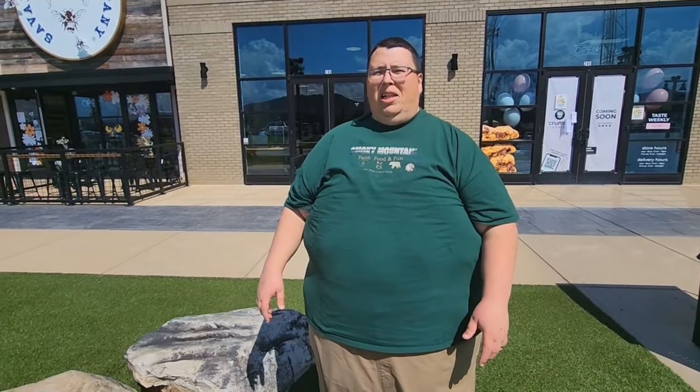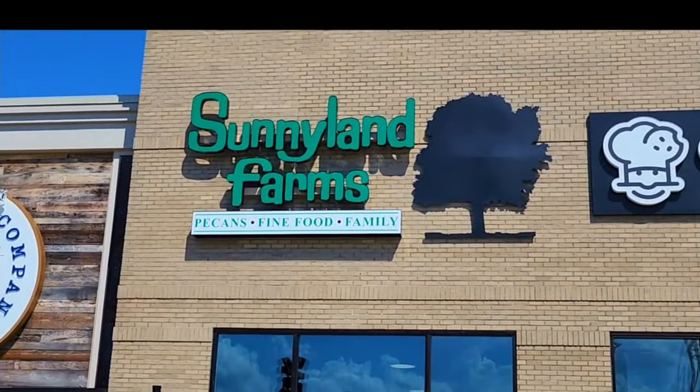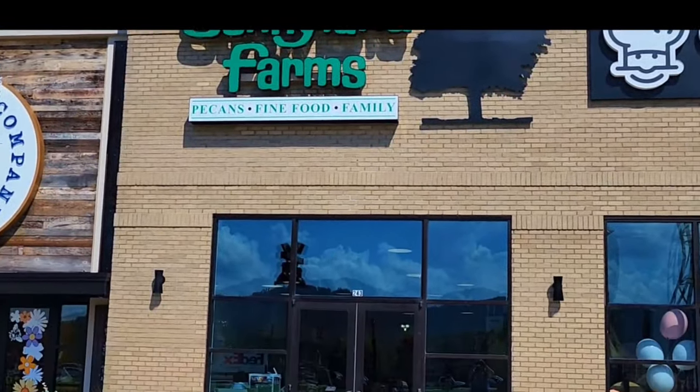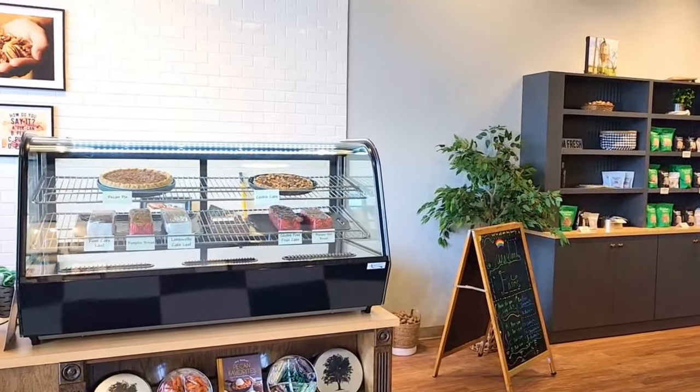So the first place that we've got to go is the newest store here in the Mountain Mile, and it's Sunnyland Farms. What do you say Sunnyland Farms is? Well, let's just say that we're nuts about it. Just as Christy would say that I am nuts about her. Let's go in and check it out. Before we learn more about Sunnyland Farms, let's check out the inside, and then we're gonna get a tour.